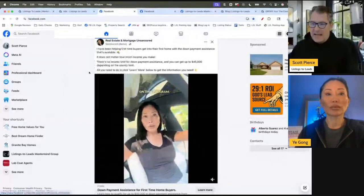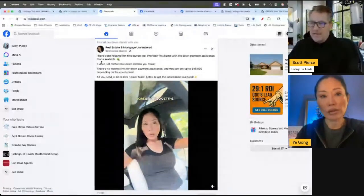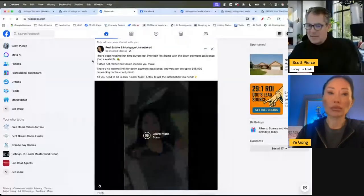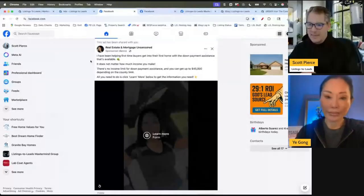And I'll share this with any lender. Just get a hold of either Yi or I, and we'll give you the text of the ad if you need it. But the text is, I've been helping first-time home buyers get into their first home with down payment assistance that's available. It does not matter how much income you make. There's no income limit for down payment assistance, and you can get up to 45,000 depending on the county limit. All you need to do is click learn more below.